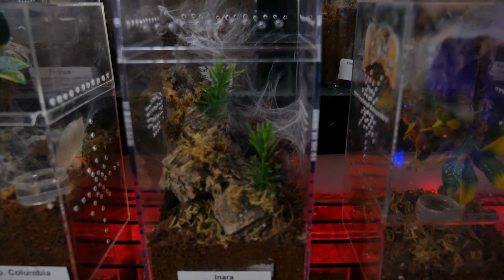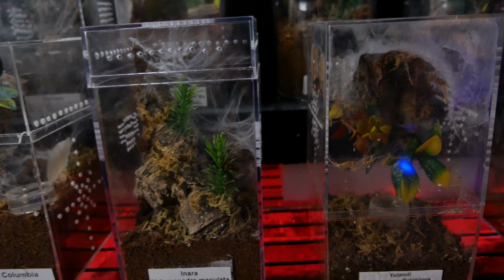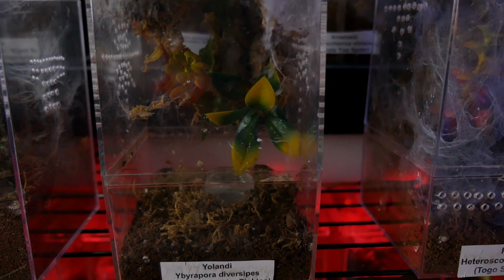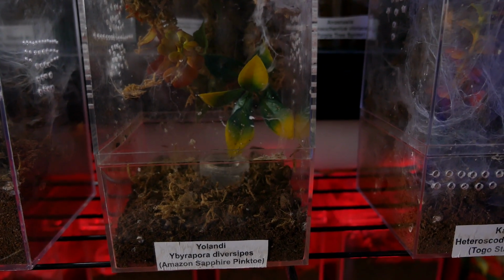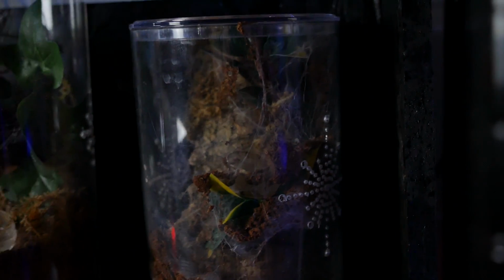We got another H. maculata, Toga Starburst, also in hiding. This is Yolandi, the Y. diversipes, the Amazon sapphire pink-toed tarantula, up here in this little web tunnel, where you can't really see anything beautiful about it. And then we've got the third H. maculata, Kava, the Toga Starburst as well. And then hanging out back here, this is Anastasia, the T. violaceus, the purple tree spider, somewhere in there.